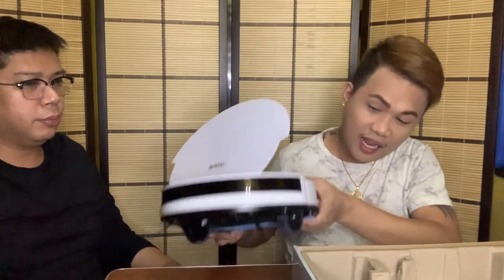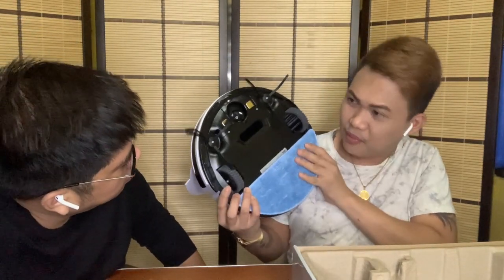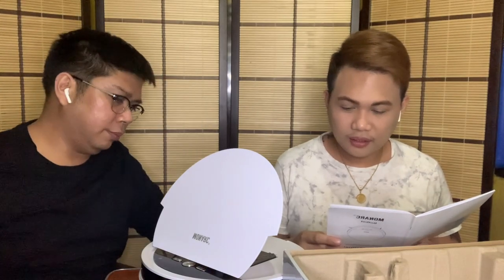Tapos ito yung mop. Mop pala to. Itong nasa ilalim niya. This is the mop. Parang mesh type ba tawag yun? Hindi ko alam. Okay, tapos, may mop folder, of course. Signal light. Ano yung signal light? Ito, this is the signal light charger. Okay, remote control.